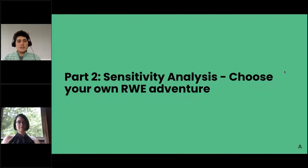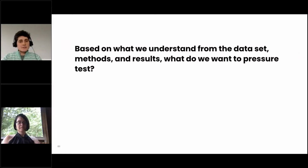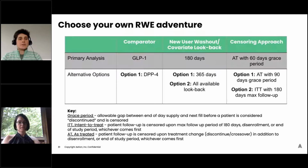We really want to start to understand what we should pressure test. And again, for simplification purposes, we created three categories and alternative options of things that we could look at to pressure test those results to see if they're stable, and to understand whether SGLT2s should become the preferred second line therapy. So the three different categories of things that we could vary are across the top here. The primary analysis, which is exactly what we just went over, where our main comparator was GLP-1s. We had the new user washout covariate look-back period of 180 days, and our censoring approach was an as-treated approach with a 60-day grace period. That is our anchoring or referent point.